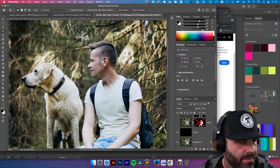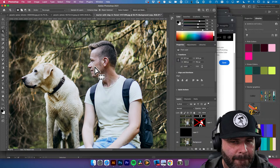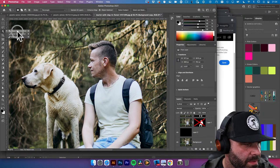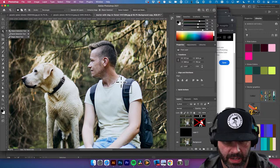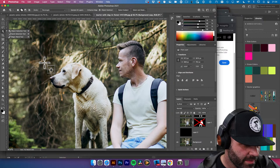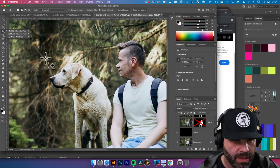All right, let's jump back over to selections. And there you go, Photoshop finally figured it out. But look at that, that is amazing. So we used this object selection tool and I just clicked and dragged around it. Now I could add more to this too. If I hold the shift key and then I click over the dog's face here.